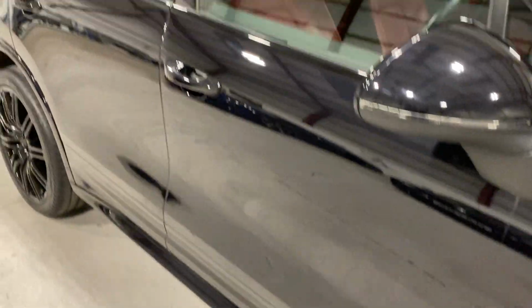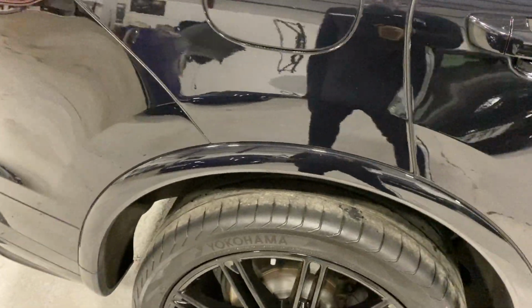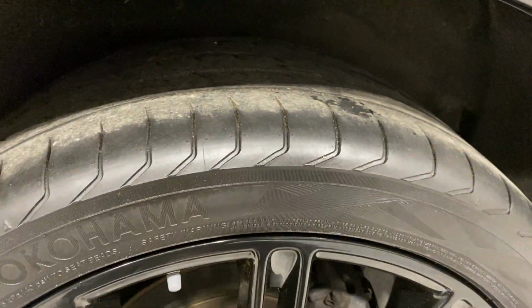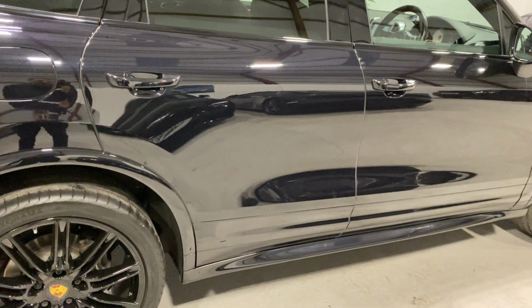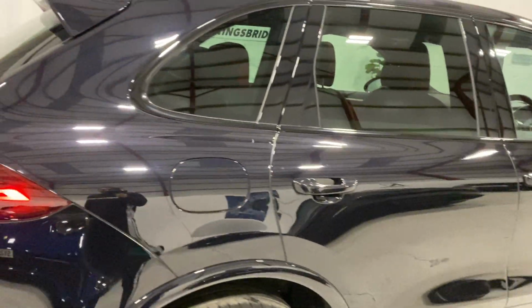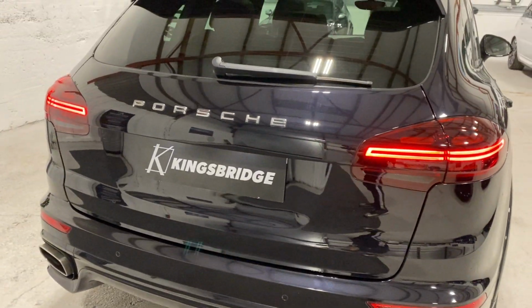And they're all the correct matching Yokohama Advanced Sport tyres, which are the tyres that Porsche put on from new. And again here, a good 6-7 mil of tread. So all fantastic. Full Porsche service history as well, may I add, having just had it serviced recently within the last 12 months. It's every 2 years on these. And as you'll see in the pictures, I've taken pictures of when the next service is due. It's not for a very long time.